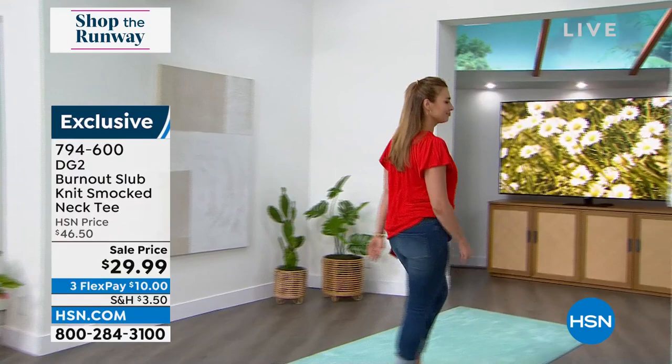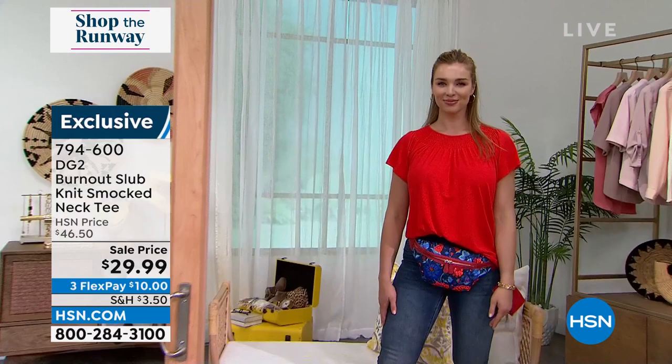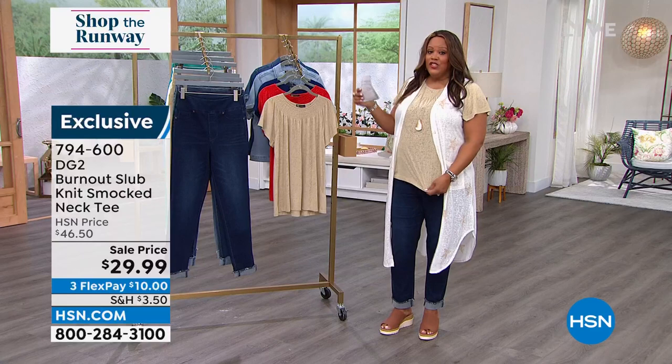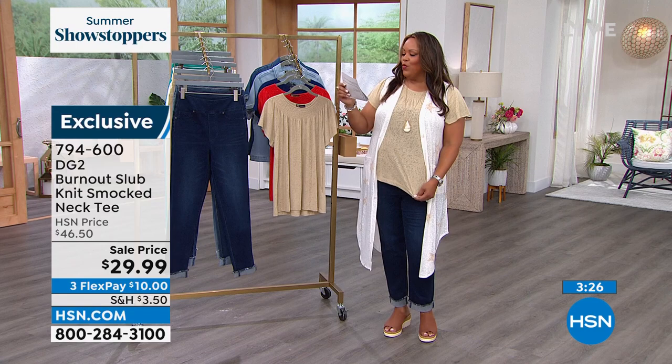And I think it's such an ease of wear, whether you're going to tuck it into the comfort waist jean that we just showed you at the beginning of this segment, or you're going to wear it out. It's got a really relaxed, easy silhouette. It's very easy, and it's breathable. So it's 26 inches in length. It's extra small to 3X. It's 71% poly and 29% rayon. And it has 10% spandex in the smocking.